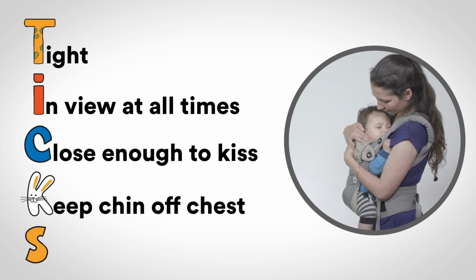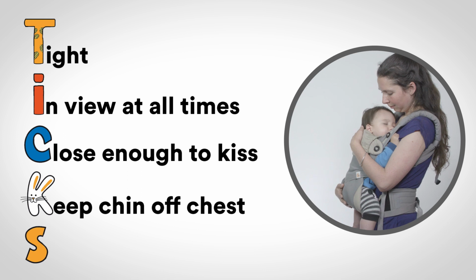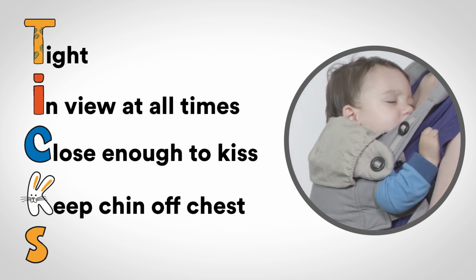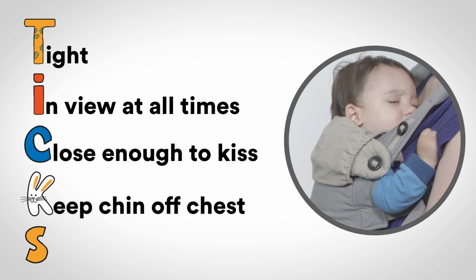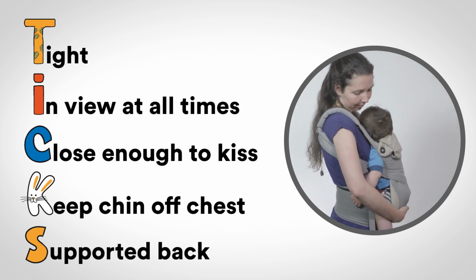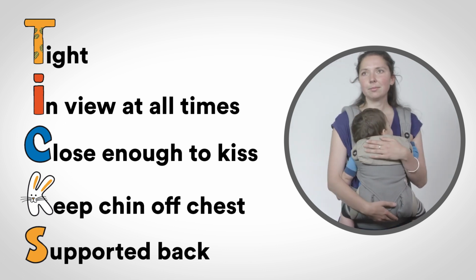K is for keep chin off chest. A baby should never be curled so that their chin is forced onto their chest, as this can restrict their breathing. As a guide, you should be able to fit 1 to 2 finger width between baby's chin and chest. S is for supported back. Your baby's back should be supported in a natural position so their tummy and chest are against you.